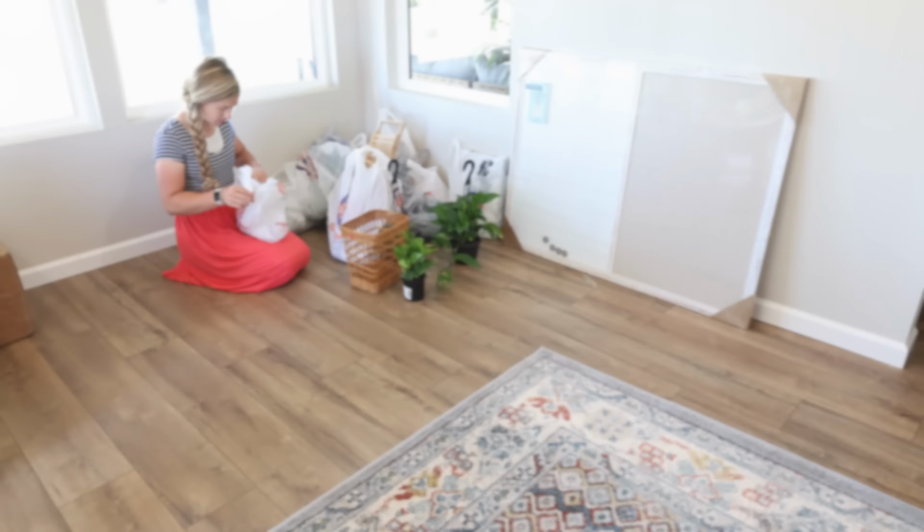I'm going to clean up this dining room. I've got 2 pieces of decor I want to add in here, and then I need to do some cleaning in the living room and the kitchen because we had a party the day before, and so there was a lot of dishes to wash and just a little bit of cleaning to do.